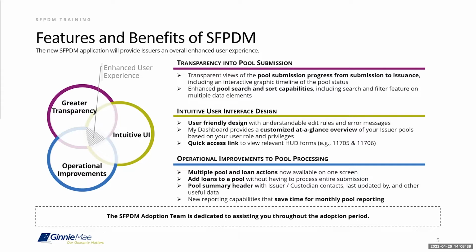There are some operational improvements to the pool processing. Multiple pool and loan actions are now available on one screen. Yay! And even better than that, you can add loans to a pool without having to process an entire submission. I know you guys have been looking forward to that. So there should be some applause happening in the background right now.